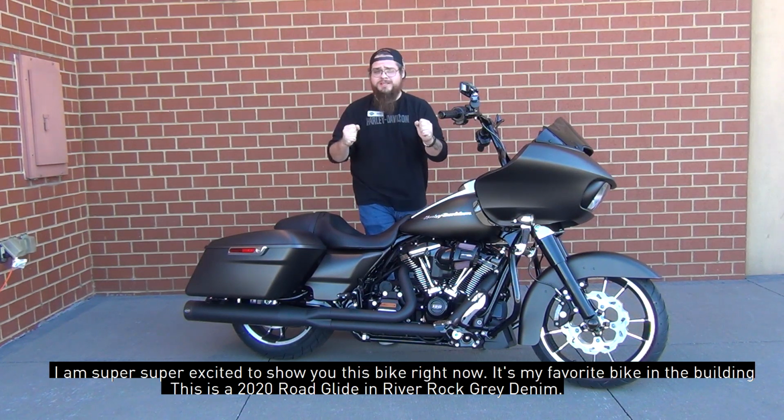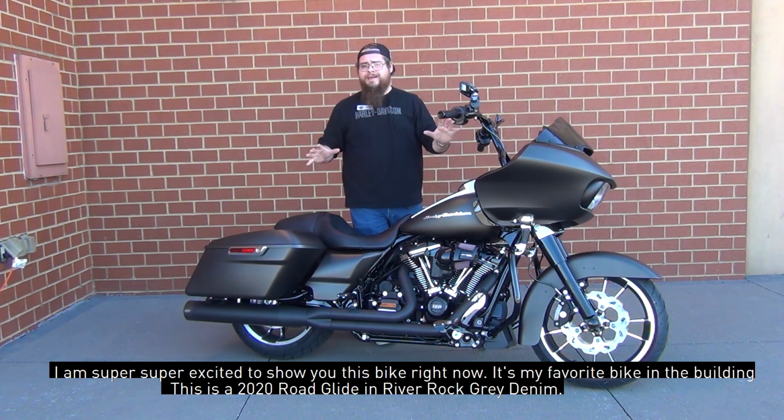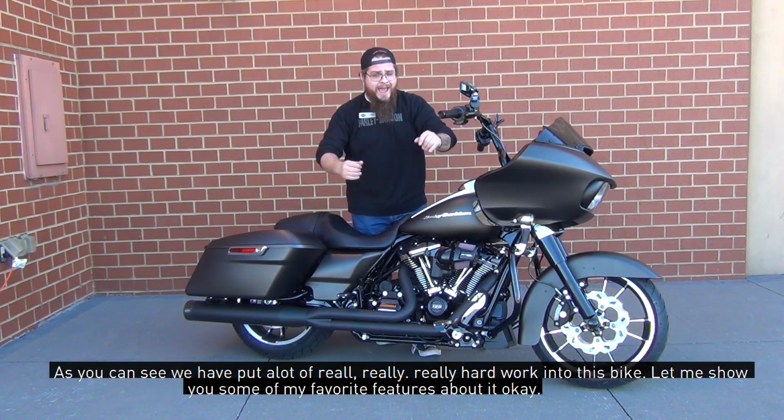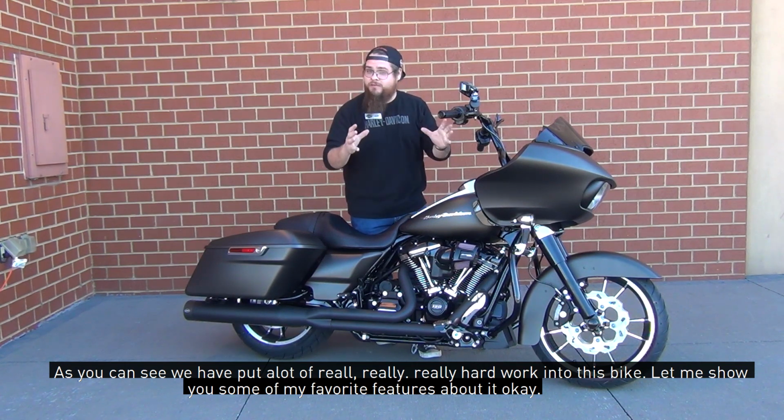I am super, super excited to show you this bike right now. It's my favorite bike in the building. This is a 2020 Road Glide in River Rock Gray Denim. As you can see, we've put a lot of really hard work into this bike. Let me show you some of my favorite features about it, okay?